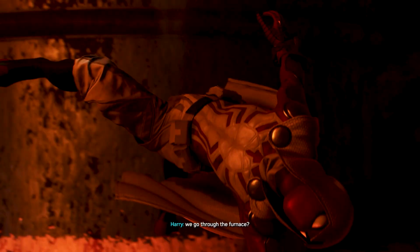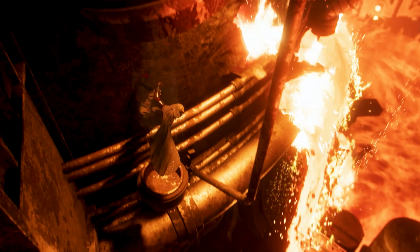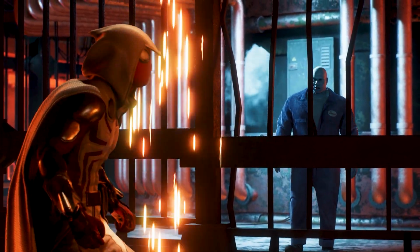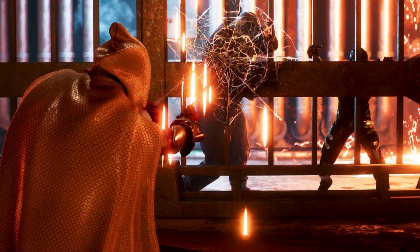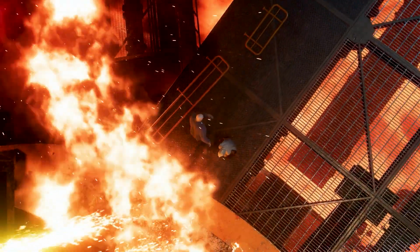Maybe we go through the furnace. No, it's too hot in there. You got any better ideas? Hard choices, right? What are you doing? Harry. That's gotta be hot as fuck, dude. Now what? Let's move! Back through here! Get out of there! Couldn't have just done that from the beginning? Let's go! Follow him!